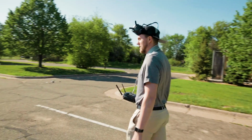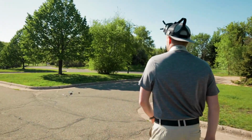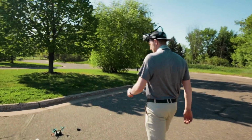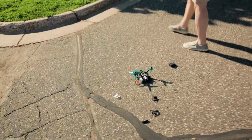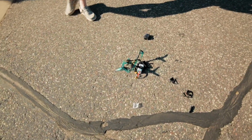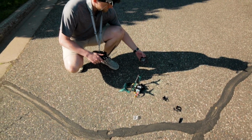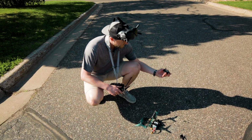There's no way that's not toast. There's no way. Yeah, dude, that hit hard. Yeah, it sounded like... Oh, no. It's a screen. There goes an ND filter. Dude, everything broke.